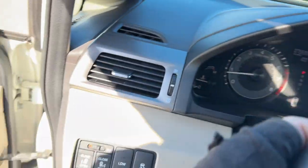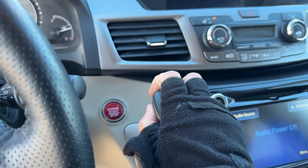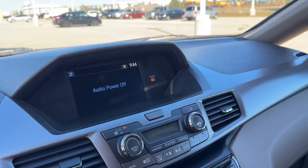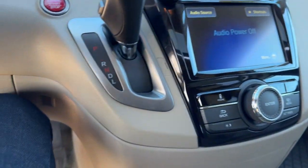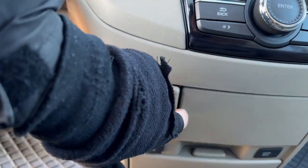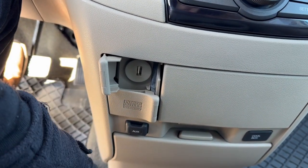You got a leather wrapped steering wheel, push start engine. It's got Bluetooth for your phone so you can listen to music, for your backup camera. You've got the sunroof, so plenty of natural light in the vehicle. Looks like you got a CD player here as well, so if you got CDs. USB port for charging devices, 12 volt. You got an auxiliary port.